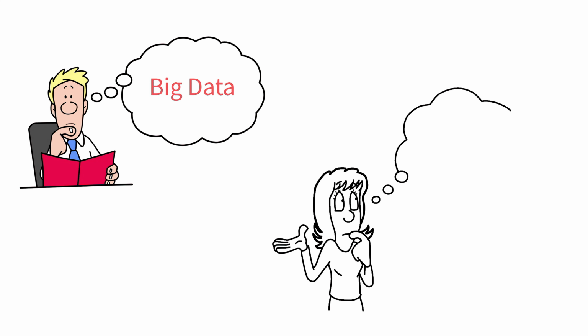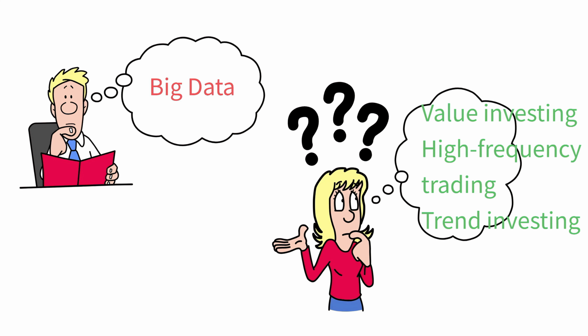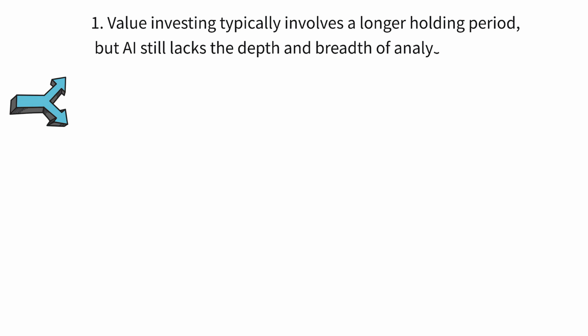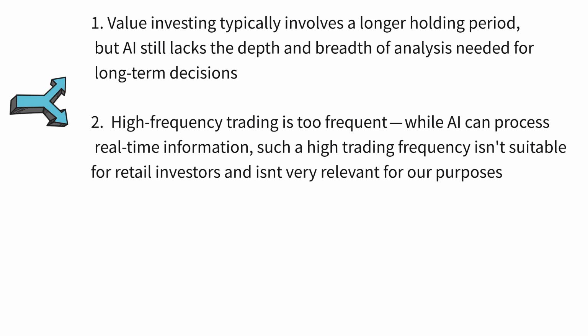Additionally, existing AI models cannot independently determine an investment style or direction. Whether it's value investing, high-frequency trading, or trend investing, the AI may switch between different approaches. Value investing typically involves a longer holding period, but AI still lacks the depth and breadth of analysis needed for long-term decisions. High-frequency trading is too frequent. While AI can process real-time information, such a high trading frequency isn't suitable for retail investors and isn't very relevant for our purposes.